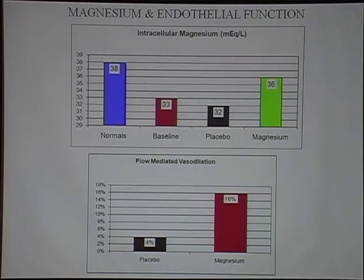Now, there was a study of people with coronary disease, and you look at intracellular magnesium. In normal people, it's 38. The coronary patients, it's 33. Placebo therapy doesn't do anything, but with magnesium supplementation, it rises towards normal. Flow-mediated vasodilatation, endothelial function, that critical parameter, quadrupled with magnesium.